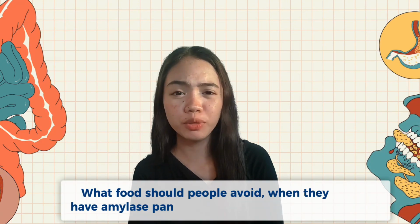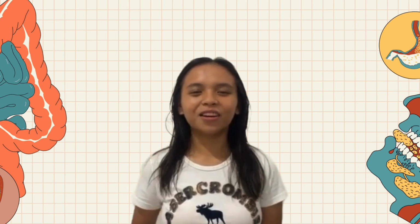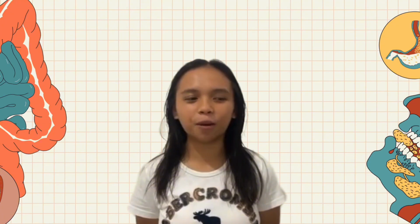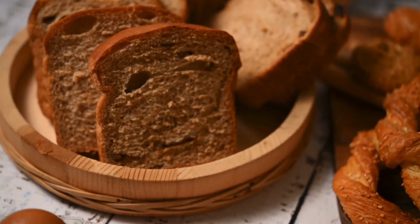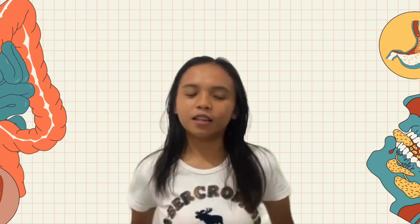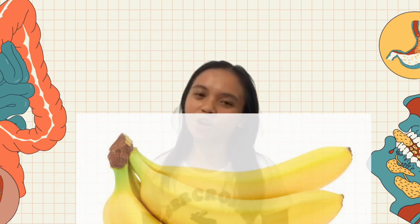What foods should people avoid when they have amylase pancreatic enzyme insufficiency? Good question. People with amylase insufficiency should avoid high-fat foods or very fibrous and starchy foods, as these are harder to digest. Things like fried food, whole grains, and some raw vegetables might cause discomfort. Instead, opt for easily digestible carbs like white rice or bananas.